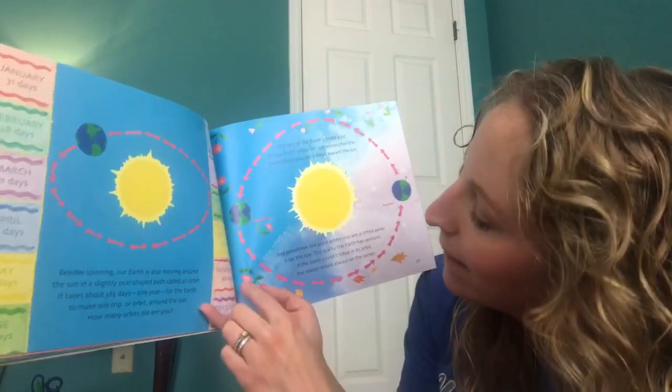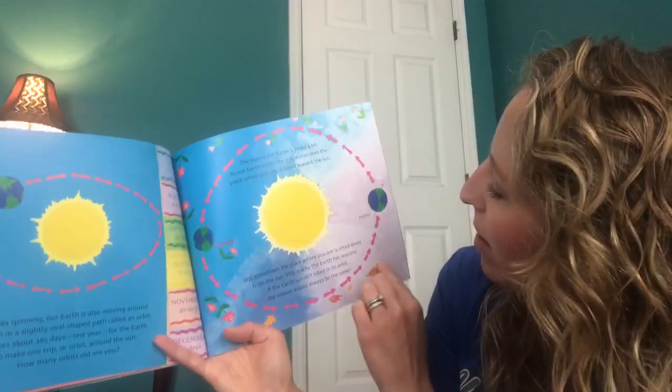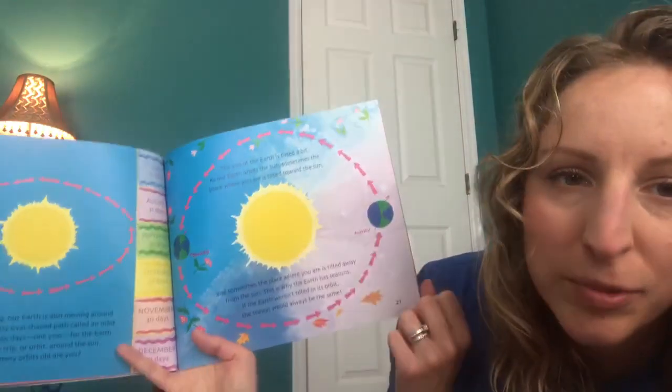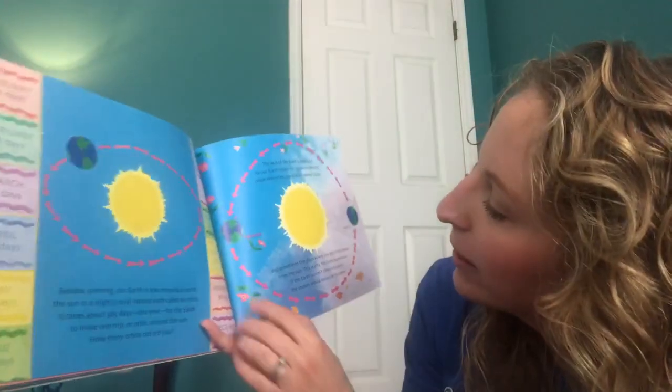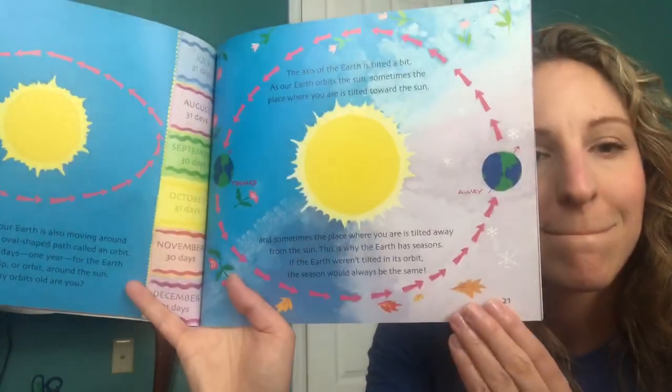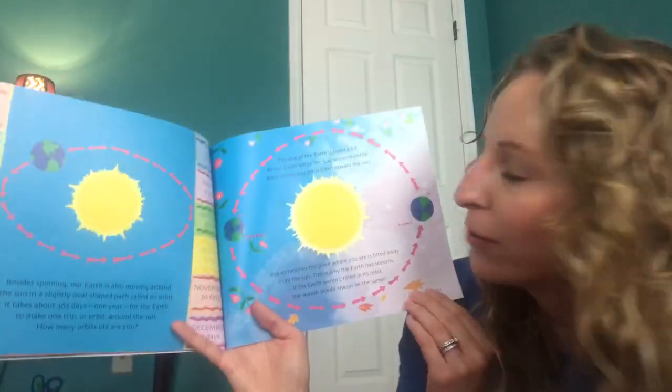Spring, summer, fall, winter. When it's tilted away, that's when we have winter. When it's tilted toward, that's when we have spring and summer. A little bit warmer in spring and summer and a little bit colder in the winter.